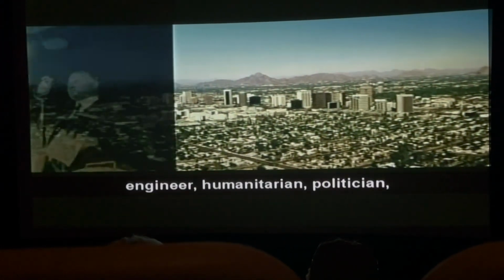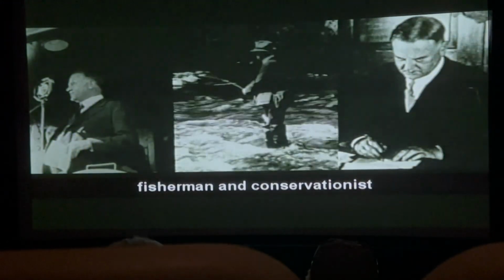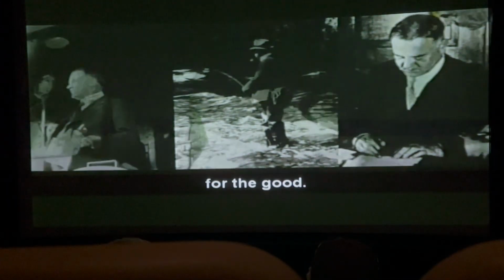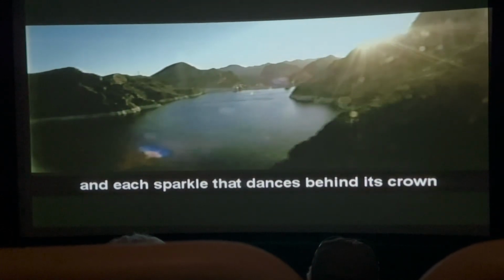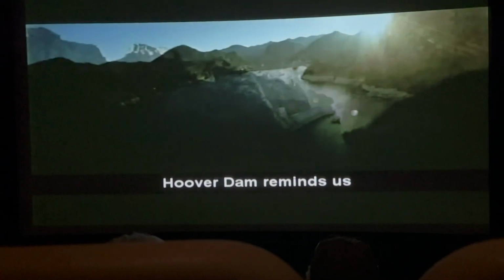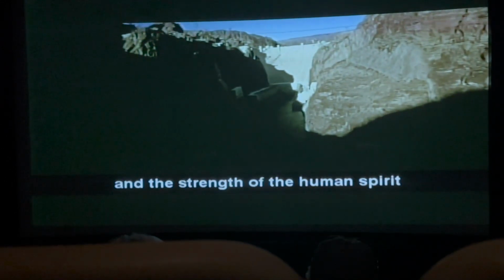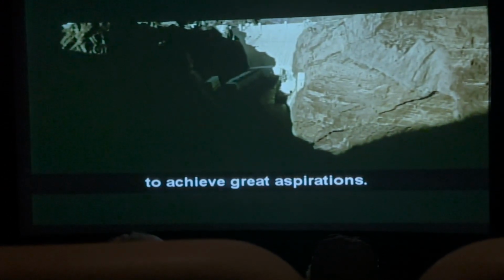Herbert Hoover: engineer, humanitarian, politician, fisherman, and conservationist, believed, as did many others, in a vision where man could affect nature for the good. With every touch of its coarse concrete skin, and each sparkle that dances behind its crown, Hoover Dam reminds us of the need to dream noble purposes and the strength of the human spirit to achieve great aspirations.